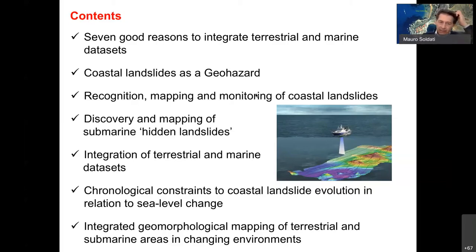And the last part is related to the importance and role of geomorphological mapping in representing terrestrial and submarine landforms and processes. We will try to show you how important it is to integrate, in single comprehensive documents, actually maps, the areas which were subject to retreat and rise of sea level during the last thousands of years.